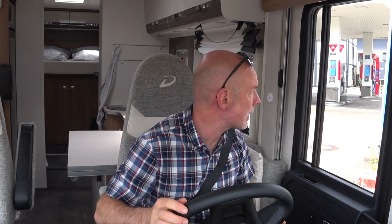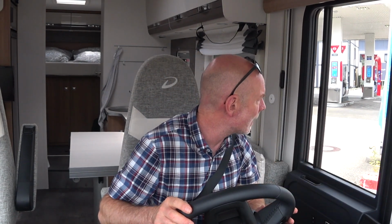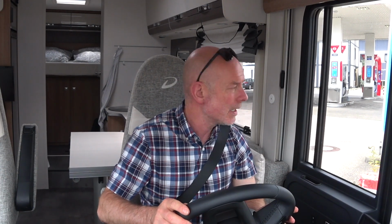Worth saying now, we've got good visibility. We've got windows both sides behind me, plenty of visibility all around, so that's good. These pillars though, as on many A-class motorhomes, can be a bit of a pain when you're at roundabouts and things like that. So just be aware of these thick pillars. There's not much you can do about it. It's pretty much the same with every A-class, but just those pillars do obstruct when you're on a roundabout. Sometimes you've got to look round them.